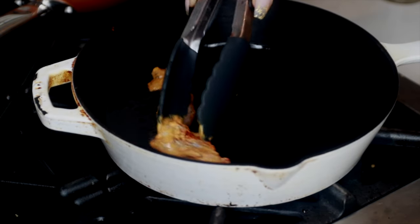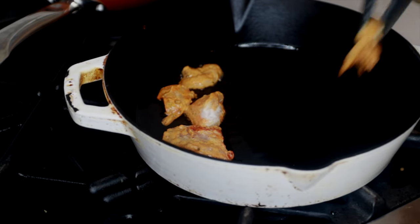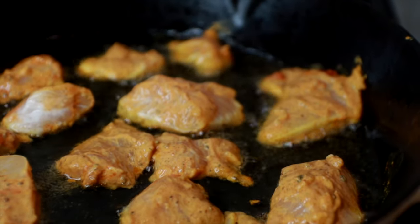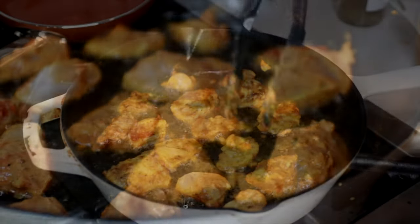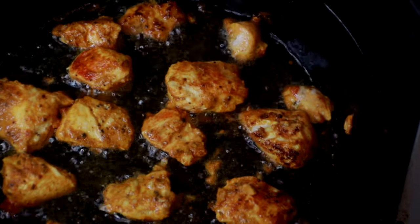So now I'm ready to make the sauce for the chicken tikka masala. I absolutely love Indian food. There's such a complexity of flavors. There's tangy, and then there's sweet, and then there's spicy, and these earthy flavors all combined into one single bite. And I will leave this recipe down below.